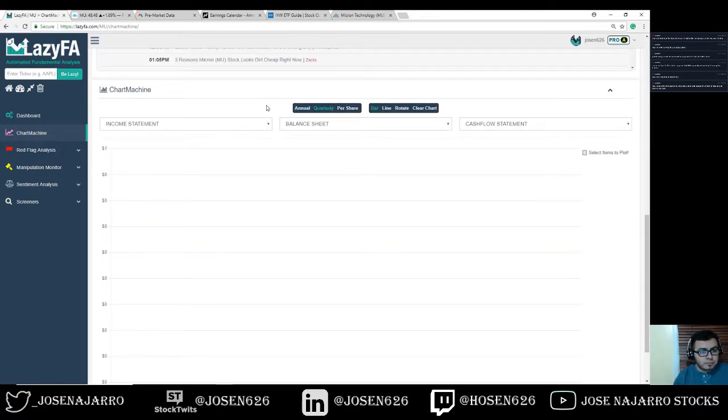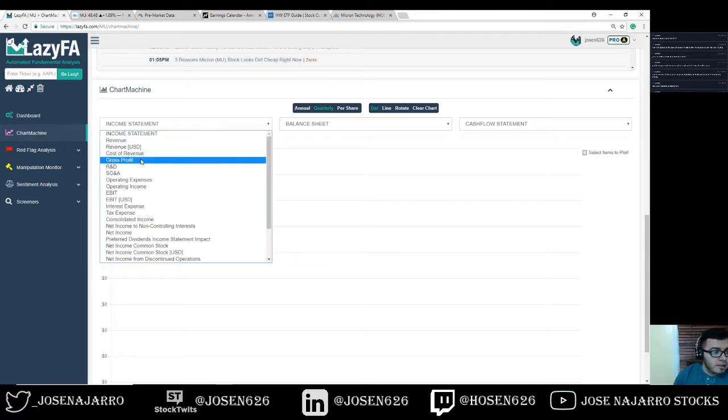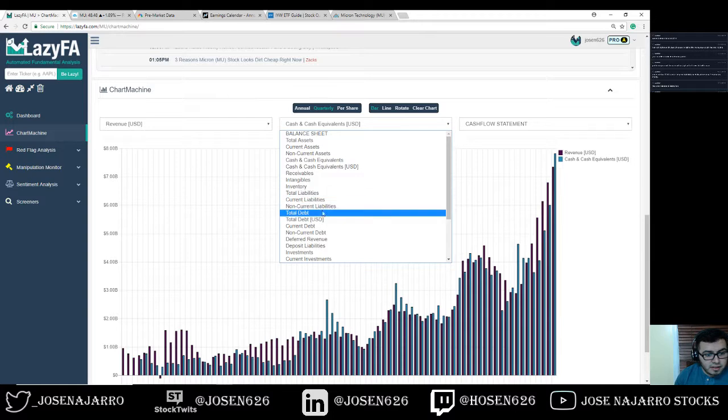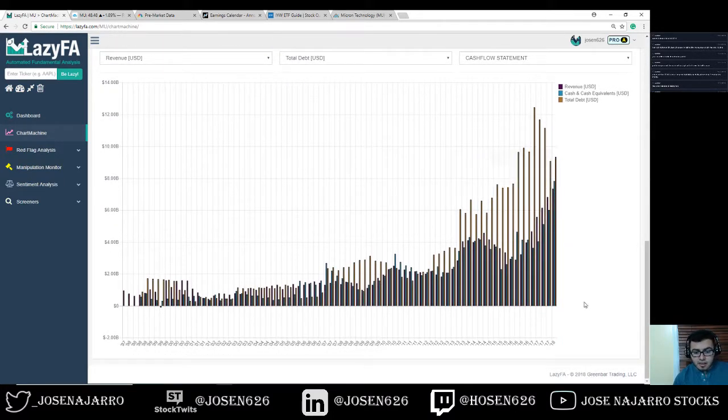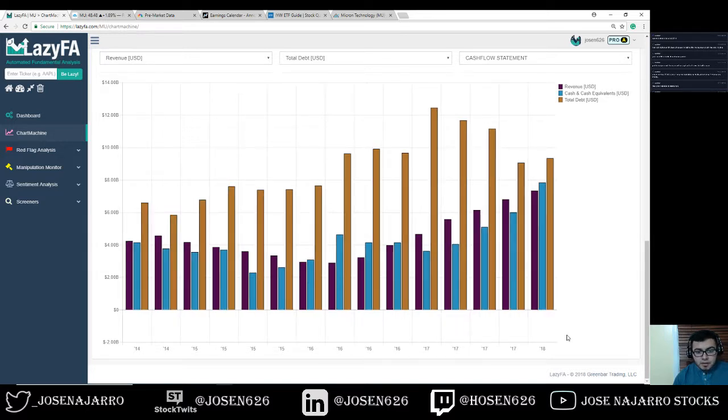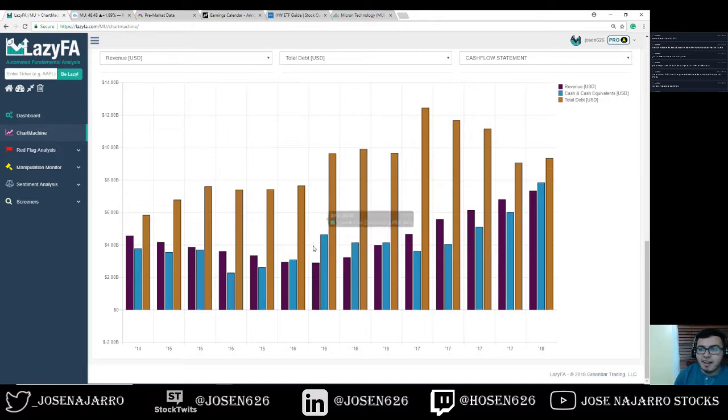Just look at quarterly. Let's look at revenue. Let's also take a look at cash and cash equivalents and total debt. So first, let's start off with revenue. I mean, look at this. Since 2016, a very healthy increase in revenue from 3.2 billion to 7.35 billion, right? So a little over 100% gain in revenue in just the past 2 years. That's ridiculous. And that's looking at quarters; if we look at yearly, it's probably a lot bigger.